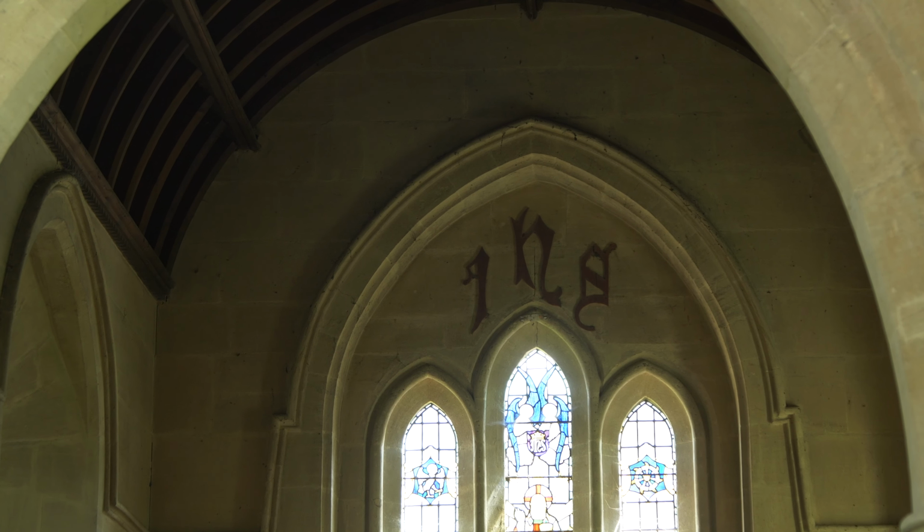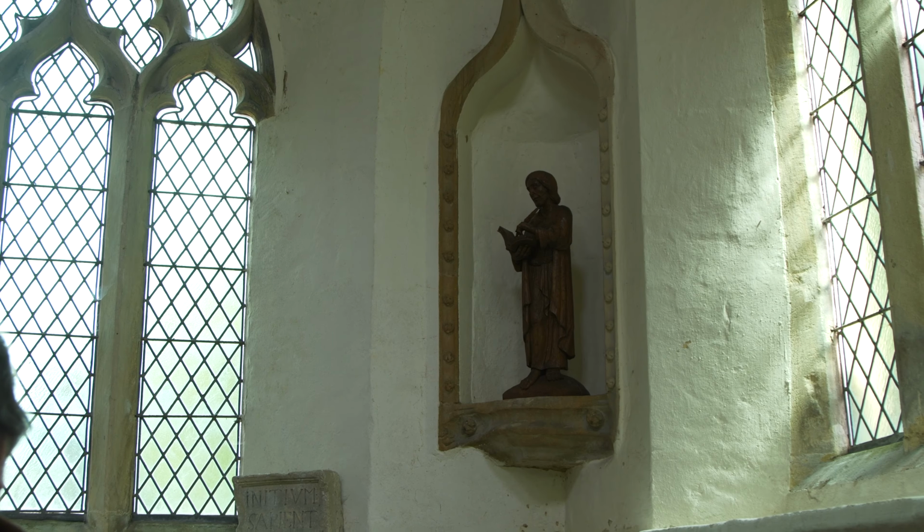The east window is comparatively new, having been made in 1951. And that's actually in my lifetime. It feels a little unusual.